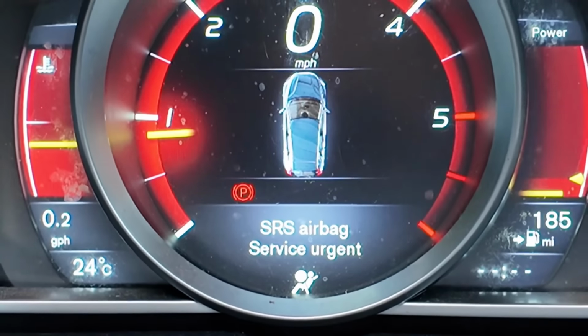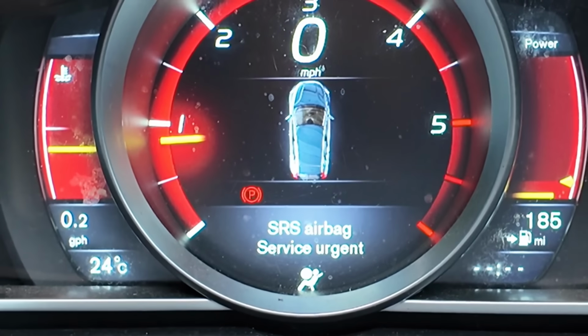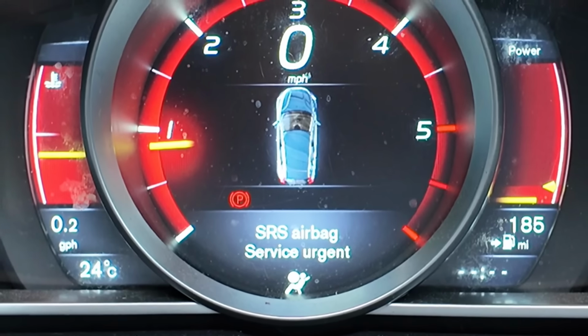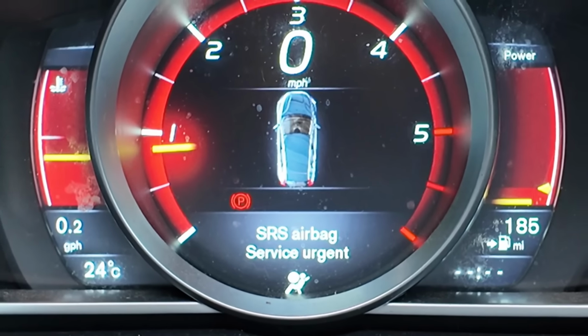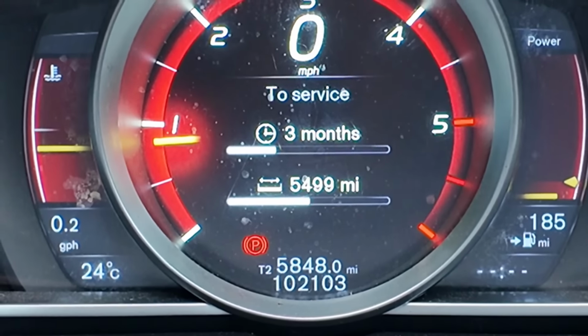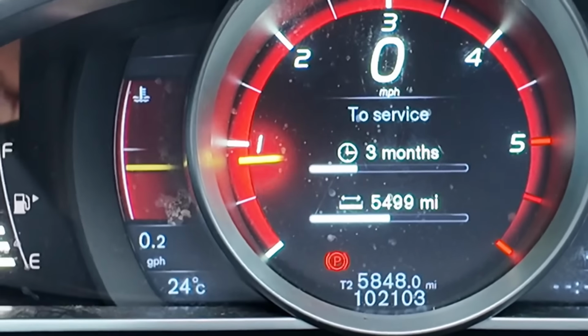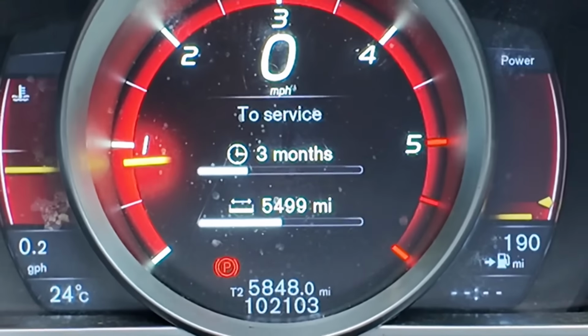There is currently an SRS airbag service urgent light on, which I don't quite know why that would be on. Oh my God, look, it tells you everything. So it's saying to service 3 months and another 5,500 miles. So it can't have been serviced, well, it's probably that long ago. Wow.